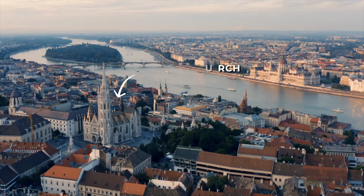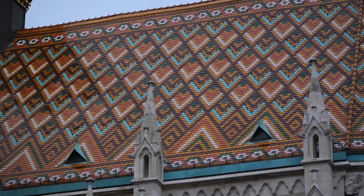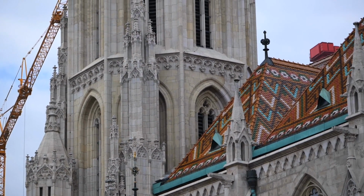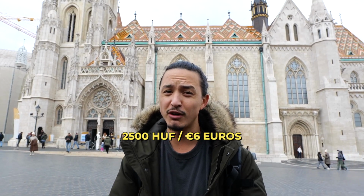And within the grounds of Fisherman's Bastion is actually Matthias Church, which is just behind us. In our opinion, the outside is so beautiful, but it's completely up to you if you want to go inside. You do have to pay a fee of 2,500 huff, which is around €6, but we are on a bit of a time constraint, so we're going to get going and go somewhere else in Budapest. I think the bells are ringing because it's lunchtime.